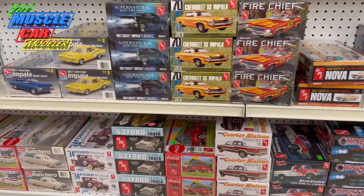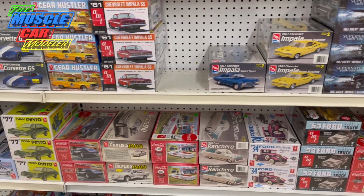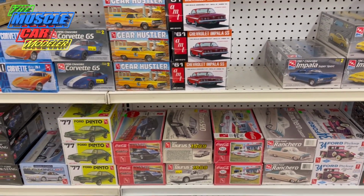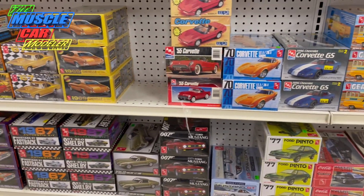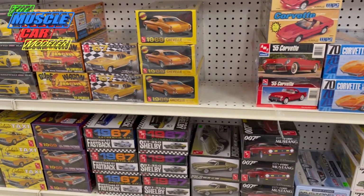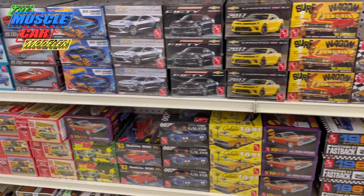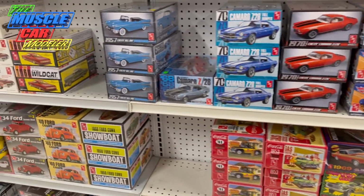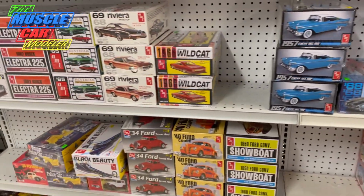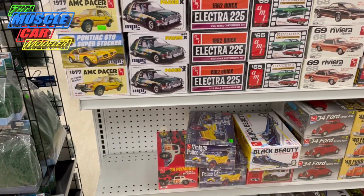53 Ford, Ranchero. Let's see. 55 Cameo. Got a few of those. I got a number of these. 68 Shelby GT500, 67 Shelby, and the Fastback regular GT. Here we go. There's the 63 Galaxy 500 XL. Got to grab one of those. 57 Chevy, 69 Riviera. Looks like an older box, but that's a more recent release.